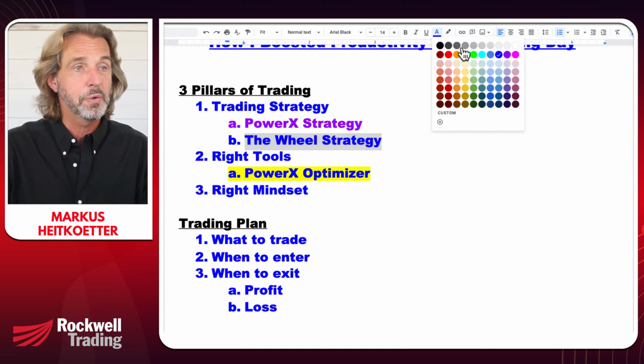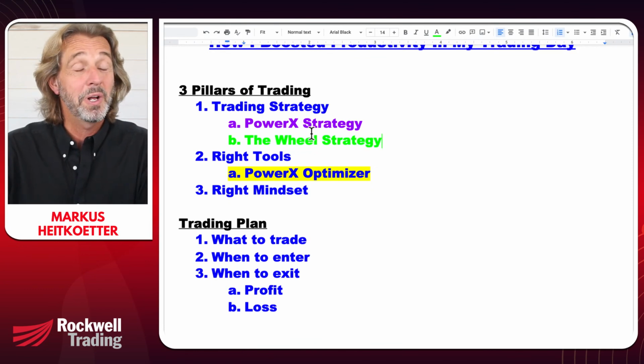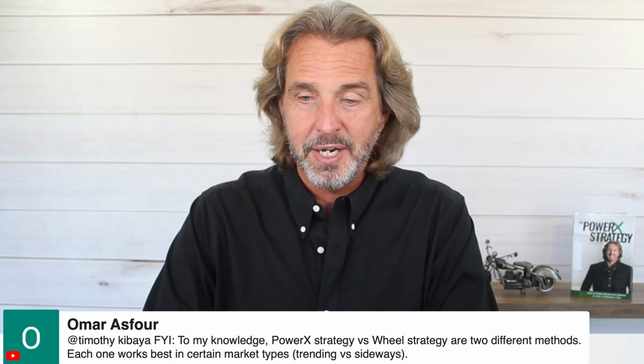What color could we use for this? Maybe green? There we go. Okay, so it's getting more colorful here, but you get the idea. So the PowerX Optimizer supports two strategies, and these are the strategies that I'm trading.